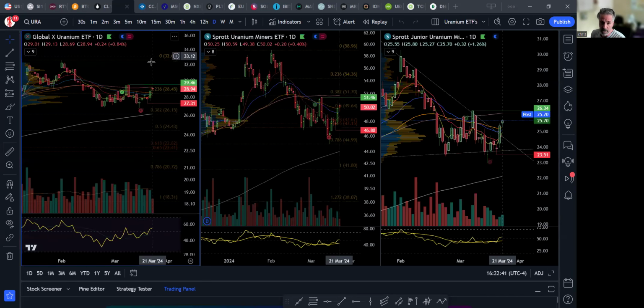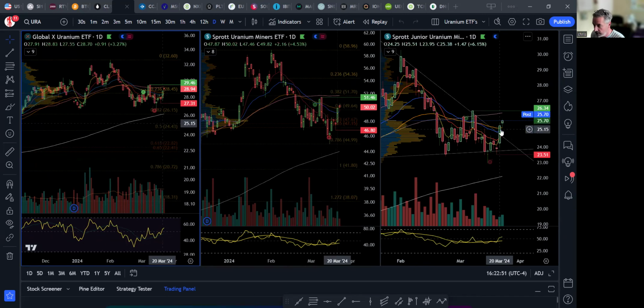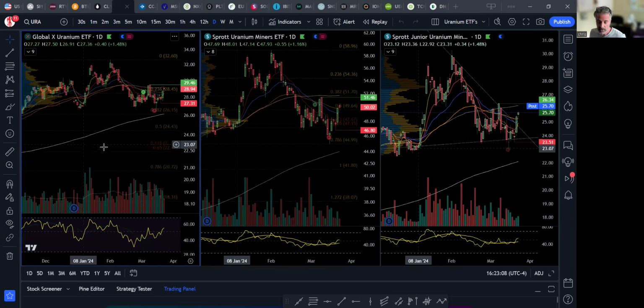The ETFs, though, real quick, we'll touch on it before we skedaddle. They're making some nice work, right? We've got some trend changes on URA, URNM, and URNJ. So it pays to watch, right? Denison is in all three of them, and it's one of the largest holdings in all three. So it pays to watch these ETFs. And that's progress. We're going to see what happens with these weeklies.